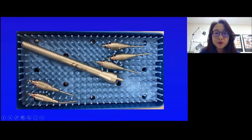Those are the IA instruments from when I was a resident learning phaco. This is what we use for IA. They have 90 degree and different angles of aspiration tips that can help you get the cortex out. I haven't used this for many, many years, but it's always available.